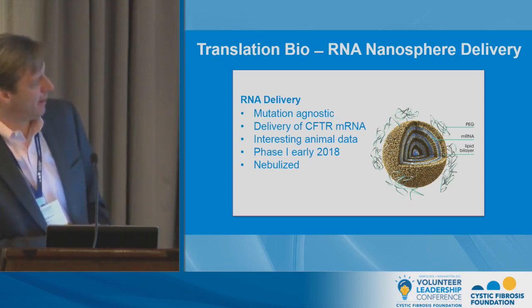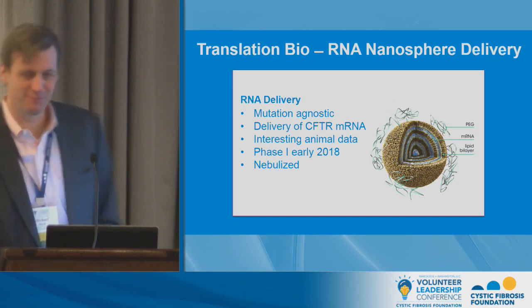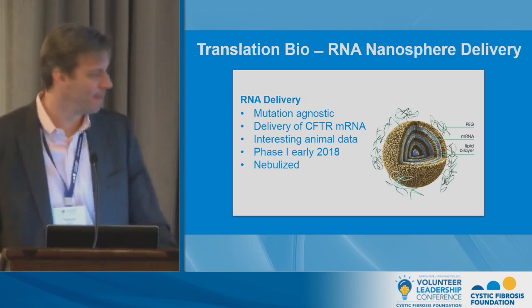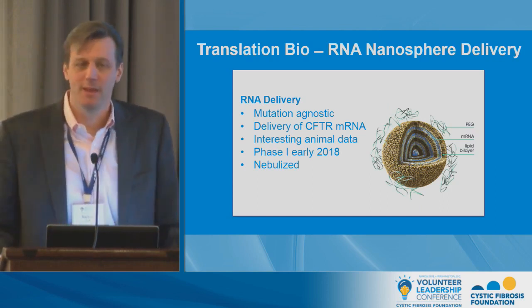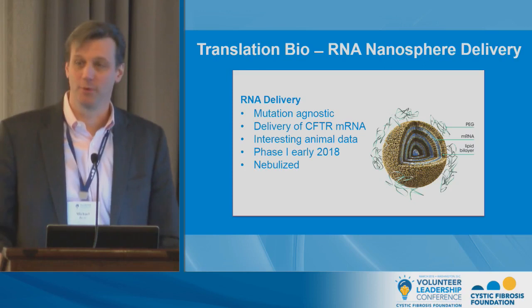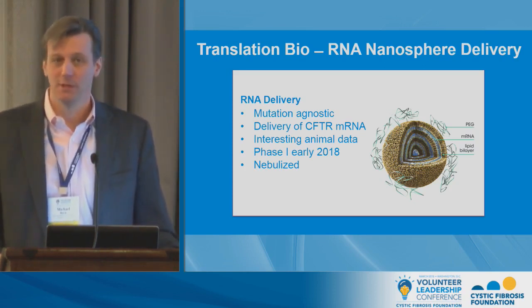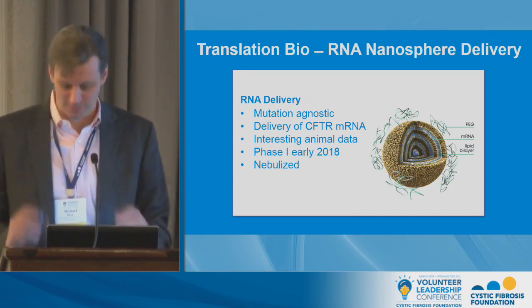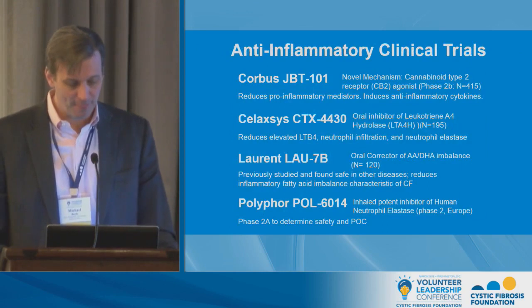And so Translate Bio has an ability to put RNA into the middle of this nanosphere, which basically means a very small sphere, which can be inhaled into the lungs, can get into cells, and allow those cells to be able to make protein. Now, this is early, like I said. It looked promising, has looked promising in animals, but this is the one that we're saying, hey, this is at least something to be looking at for that 5 to 7% group.